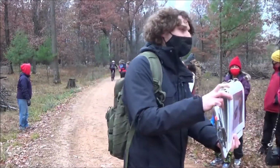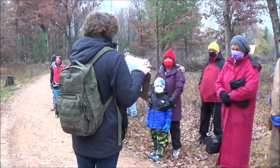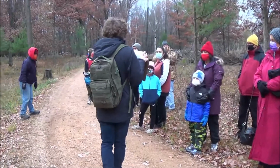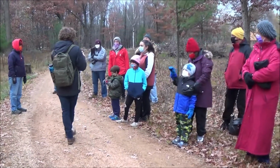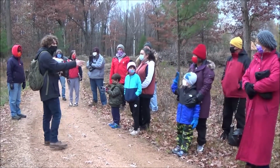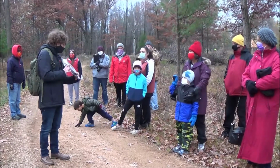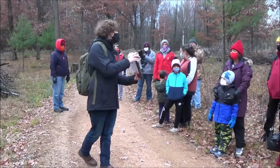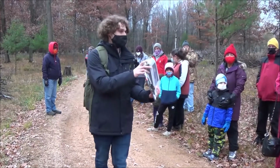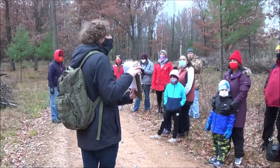Mushrooms can have a spore print. What does this remind us of? How does this relate to us? Who thinks they know? Yeah. Our fingerprints. And like these spore prints, they're unique to the individual mushroom. And these are something that we all can do. It's actually really quite fun.